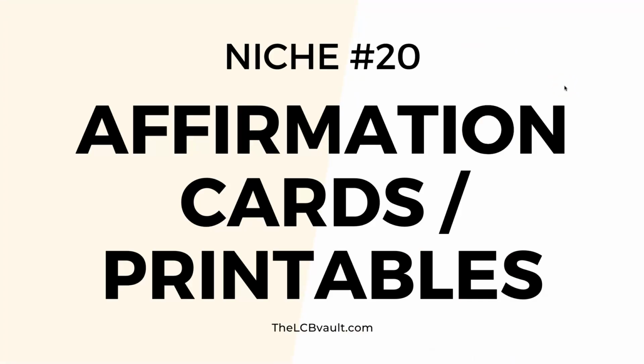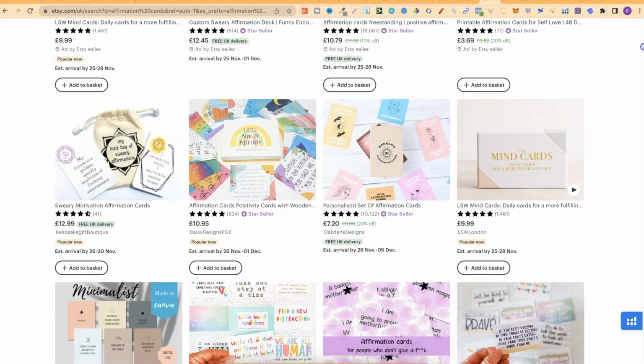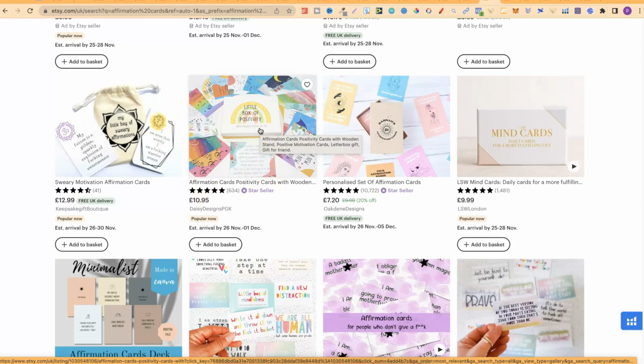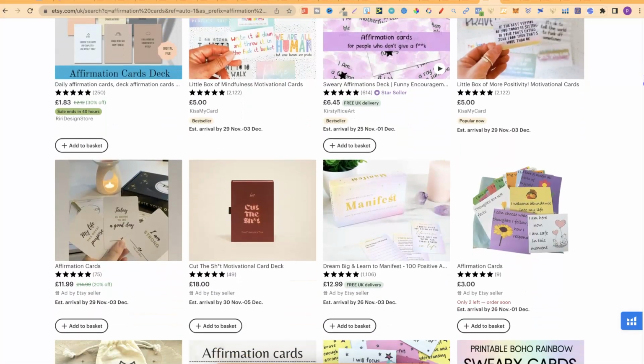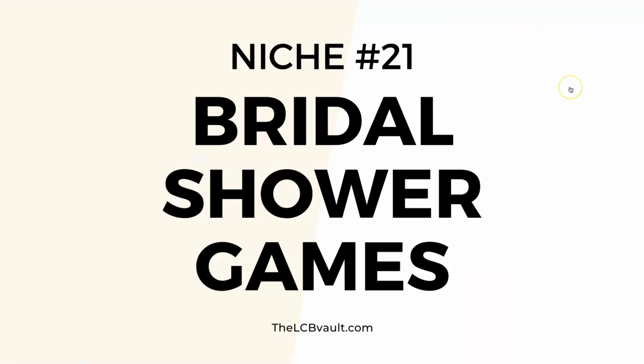Niche number 20, affirmation cards or printables. Now again, another great niche with so much potential. If we take a look down here, we can see how simple this would be. Now this one's for kids, so it's positivity affirmations on the cards. Now things like this, you could create some really nice looking designs using Canva. Now there's so many great ideas for these affirmation cards, so again, just come through, take a look and start doing some research.